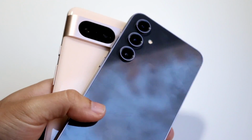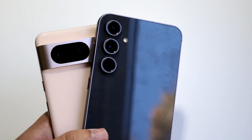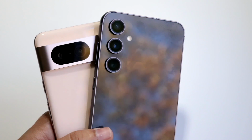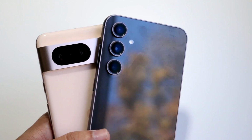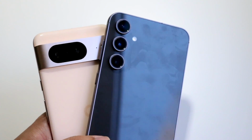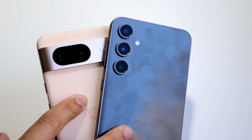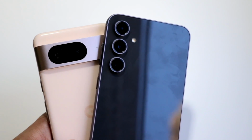On the backside, you can see we do have our camera setups. With the S23 FE, we're getting this triple camera setup, which is very nice. Once again, I like having these types of cameras. With the Pixel 8, you have the dual camera setup, which I think is good. It's a pretty good layout for the most part, which is really nice. And I definitely do think that is a very good feature to have. The Pixel 8 also has wireless charging. They both have reverse wireless charging as well, which is once again a very nice feature to have as well.